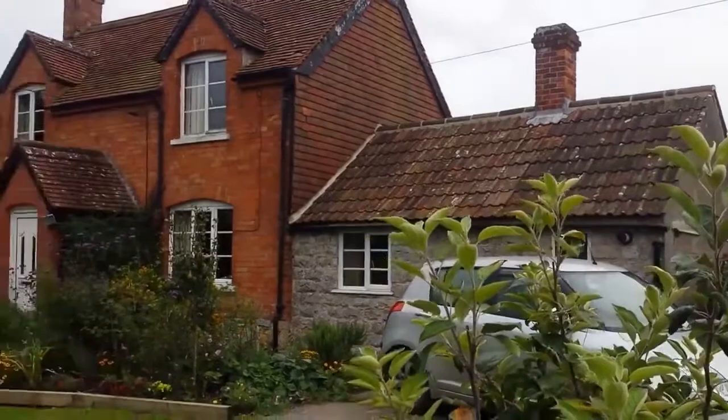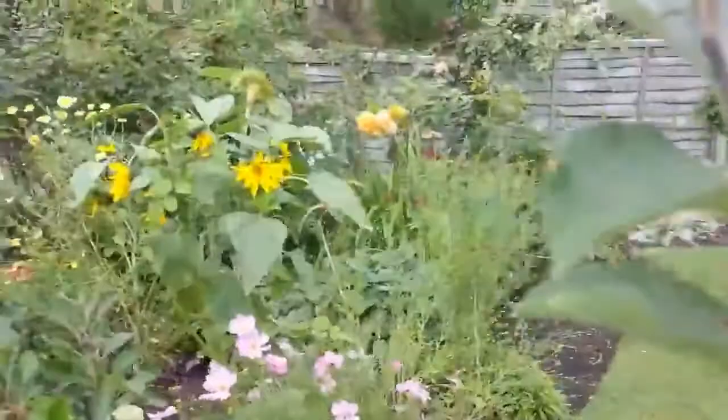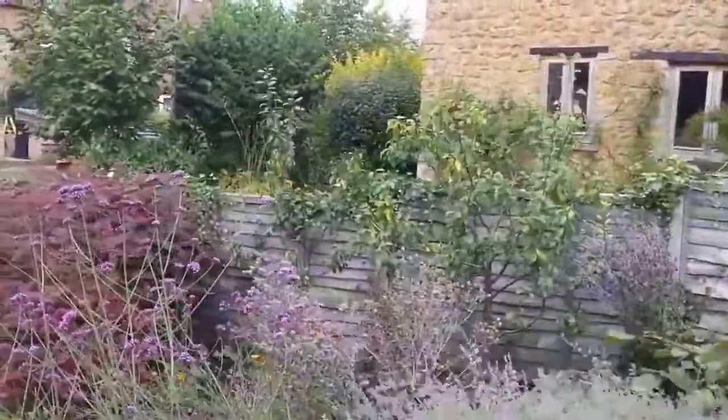Charles's home, a little bit of lawn, some fruit trees. That looks kind of orange red. And a few flowers. And a few bags of compost.